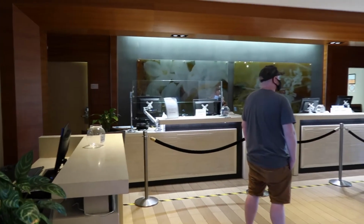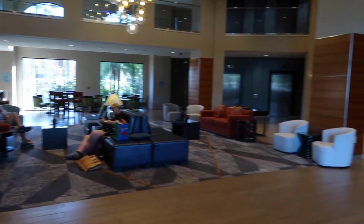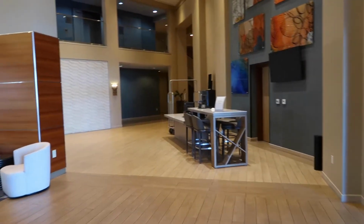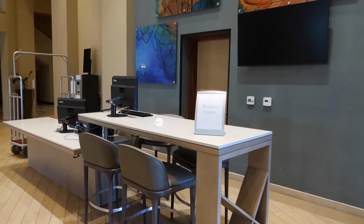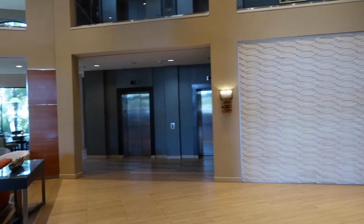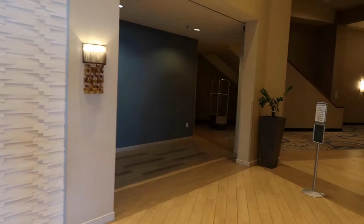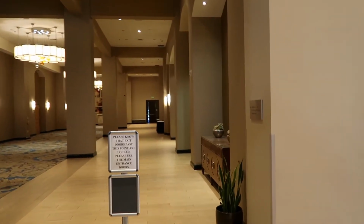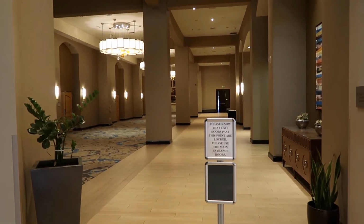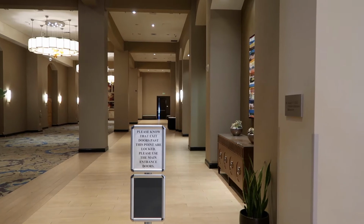So this is the Delta lobby. Over here is reception. There's a restaurant bar and a sitting area. Business center. There are the elevators. There's usually banquet halls down there and an exit all the way at the end, which leads you to where their shuttle is, but currently those doors are locked.